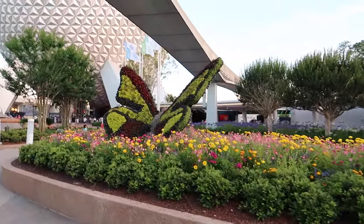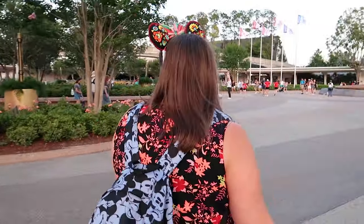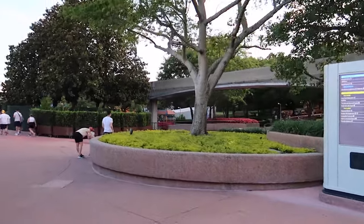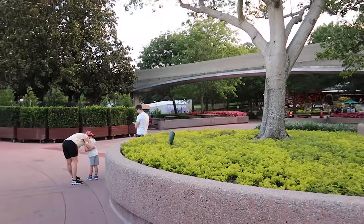And photos, yeah. I have also realised I haven't shown much of the topiaries. So there's this really pretty one, like butterflies. We've got Goofy over there. Again, I love this fountain. I was just saying, with the flower garden, should we go for the butterfly garden? Oh, it was open, yeah.